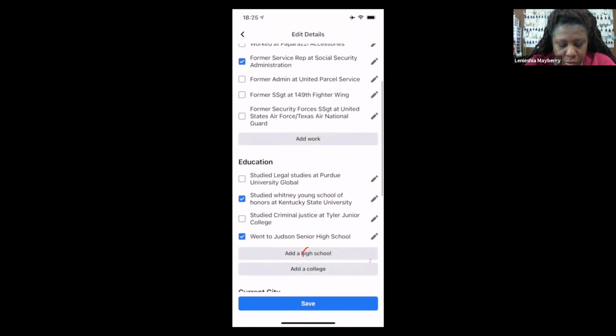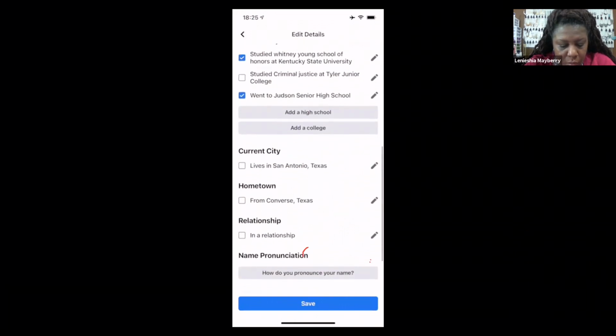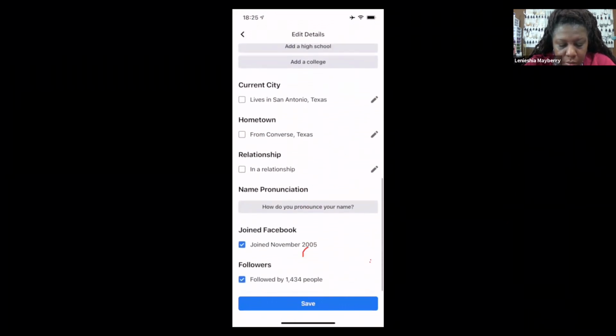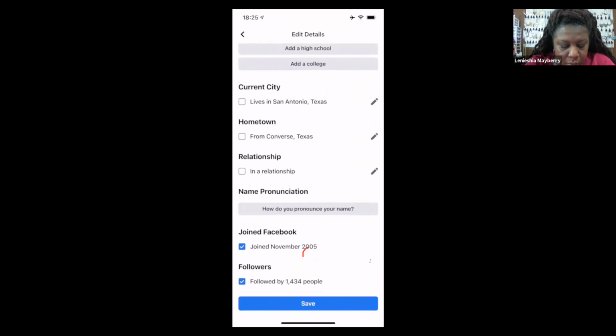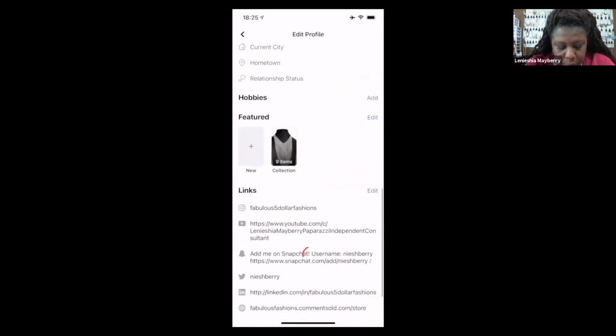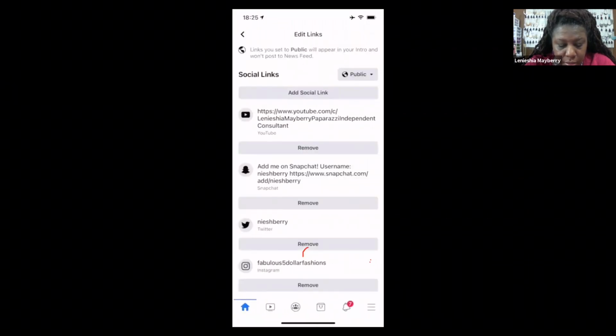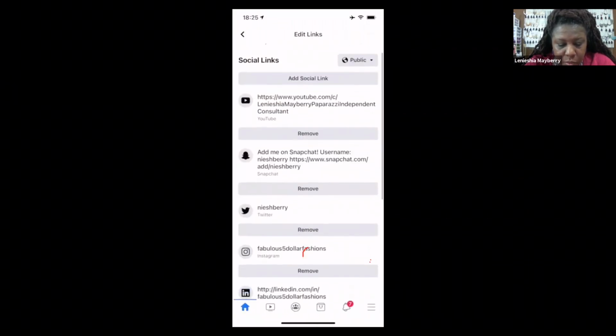Okay. You can scroll down here. It's your education information. You can highlight what you want, what you don't want. I don't always want people to know where I live. They can know how long I've been with Facebook, and they can know how many followers I have. That's fine. Okay. Moving right along. There's more here. Here we have the links. See the links down there at the bottom underneath Defiant. You hit edit. And this is where you edit the links.